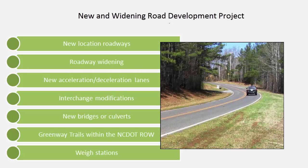For the purpose of compliance with nutrient strategies, new road development is defined as any new road construction, road widening, road upgrade, or other activity resulting in net new built-upon area occurring within the NCDOT right-of-way or easement, with the exception of those projects identified as non-road development. This list provides examples of new road development projects and is not intended to be an exhaustive list.